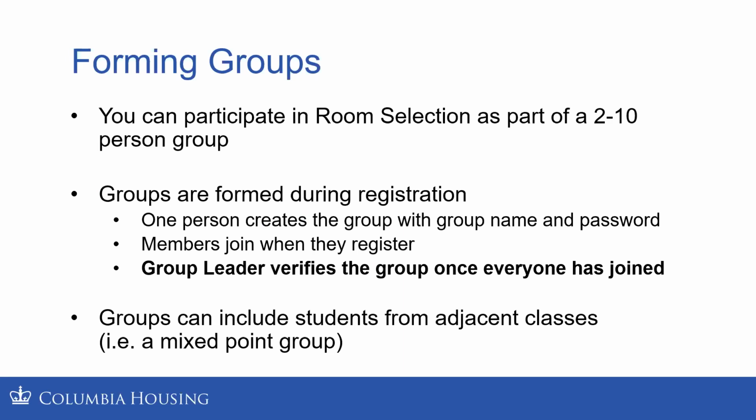Once all group members have joined, the group leader selected must verify the group. If a group is unverified, it will not be able to go through room selection as part of a group.